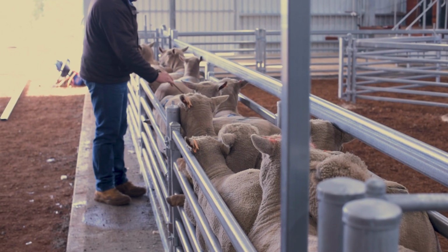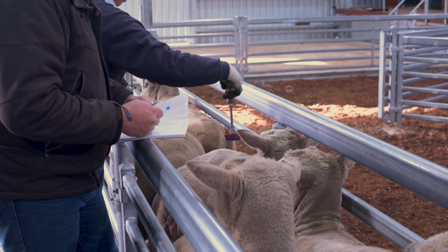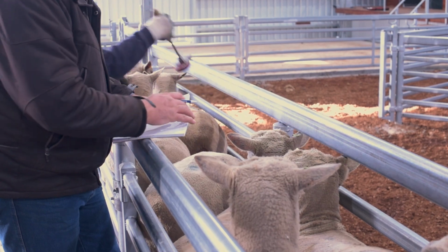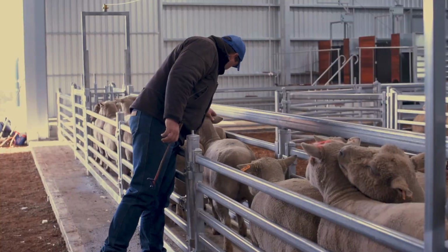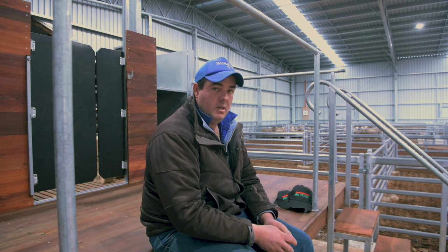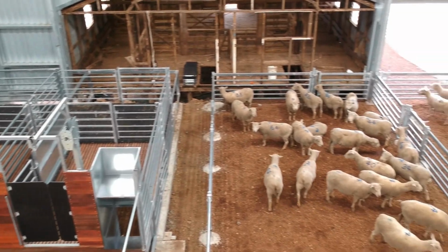The process has been very enjoyable. I can't thank James and Josh and the rest of the team at Commander Ag-Quip enough for everything they've done in getting this project finished for us. The quality of the product is outstanding. They look very smart with the Jarrah timber. We've got the sloped catching pens as well, and then the poly gratings in the back.